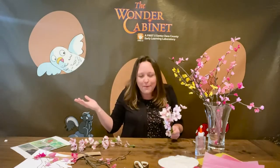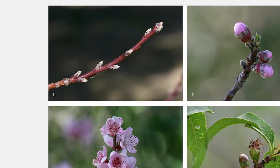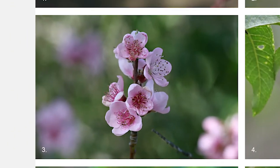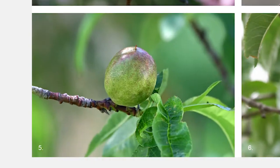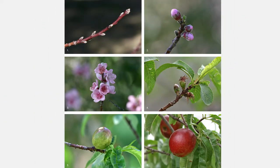How does that happen? Well, first you have your branch, and then on that branch it forms a bud, and then the bud forms a flower, and then eventually on the flower the petals fall off, and what's left is a little tiny piece of fruit that grows bigger and bigger and bigger until it's ready to be eaten. So there's different types of fruit trees.